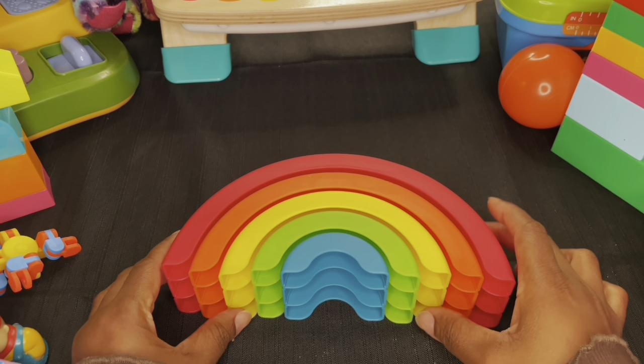And there's a number here too. It's the number five. Number five. Red. Color red. So let's look at our colors. Look at the rainbow of colors.